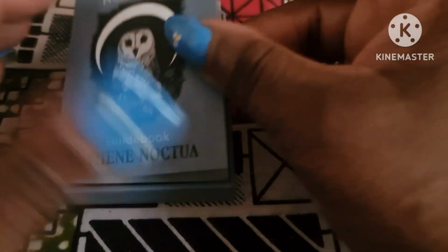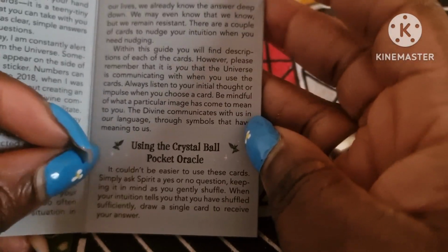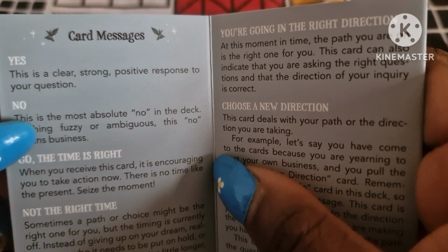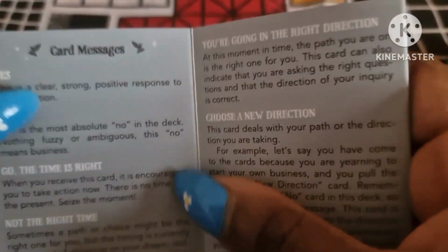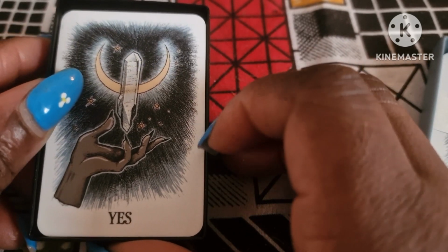The mass market deck comes with a pull-out pamphlet or guidebook, and it discusses the deck. It tells you how to use the deck, and then each card has got a meaning. So for each of the 13 cards, for example, yes: this is a clear, strong, passionate response to your question. No: this is the most absolute no in the deck. Nothing fussy or ambiguous. This no means business. So this tells you what the cards mean. The independent deck doesn't have that pocket pull-out guidebook.